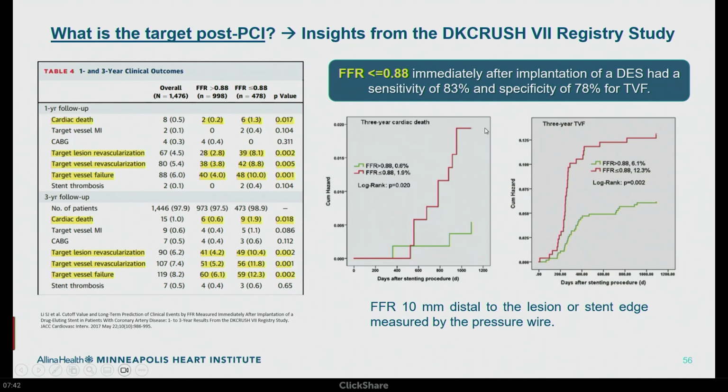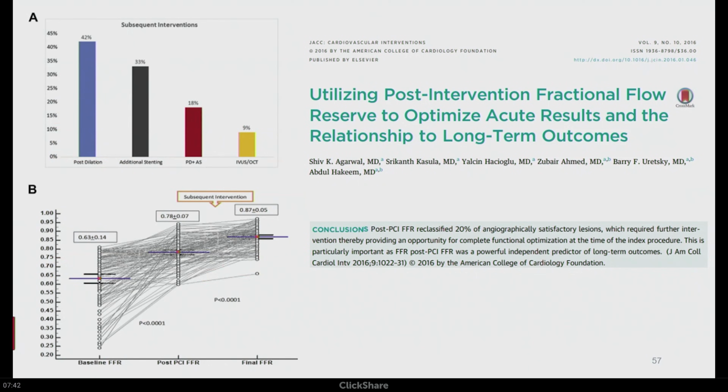And of course, it begs the question, what are we trying to target? I don't know that we know with certainty what the target is. This is one secondary analysis for DK crush that suggests that maybe we want to target an FFR of at least 0.88. Again, some people would say 0.9. Some people would say it's hard to specify by vessel because there's variability, but this is something of great interest.